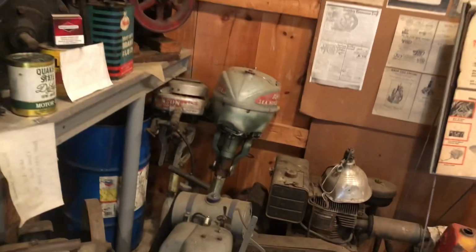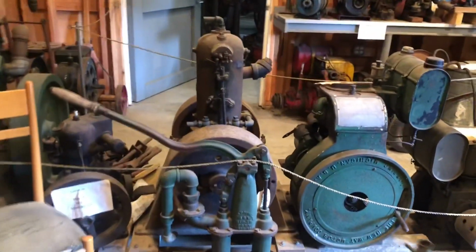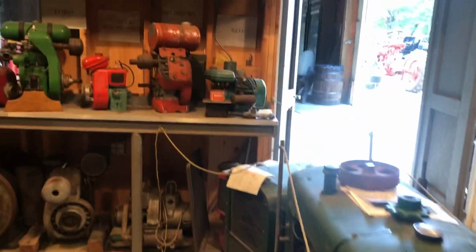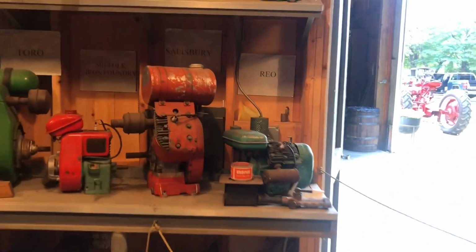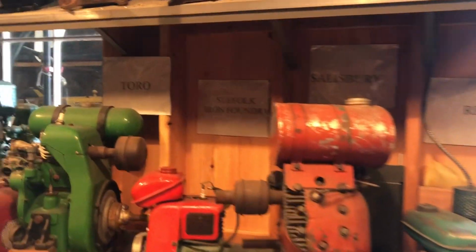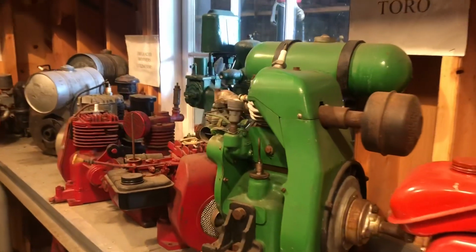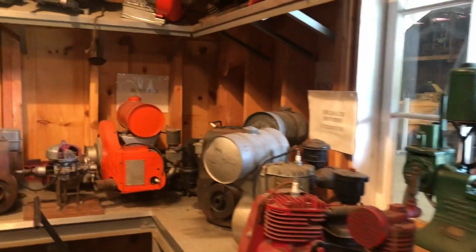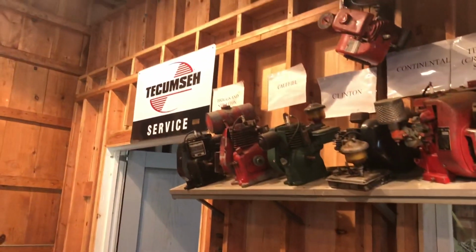Got an outboard motor over here. All these little generator type deals, all kinds of stuff. Rio, Salisbury, never heard of half these things. A Toro engine, they're pretty cool. All kinds of stuff. A Tecumseh sign, all right.